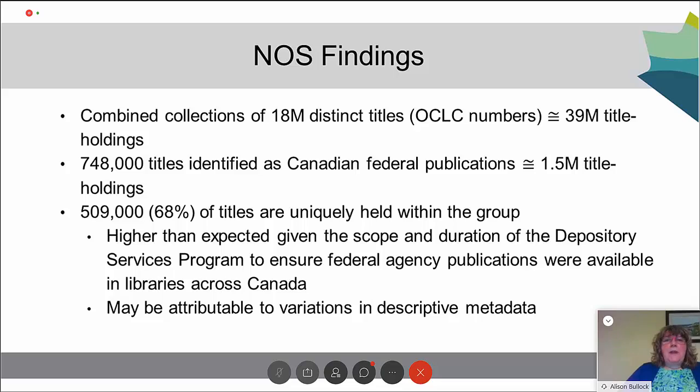We were quite inclusive in developing the strategy to identify publications. I think it was about a 10-term Boolean search in the end. It may have been too inclusive, as it turns out, particularly coupled with variations in metadata that are common with government publications. This slide gives a snapshot of the results.